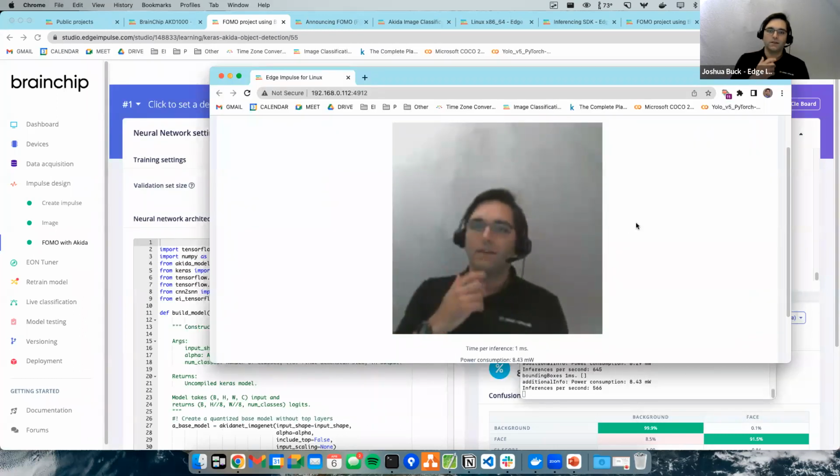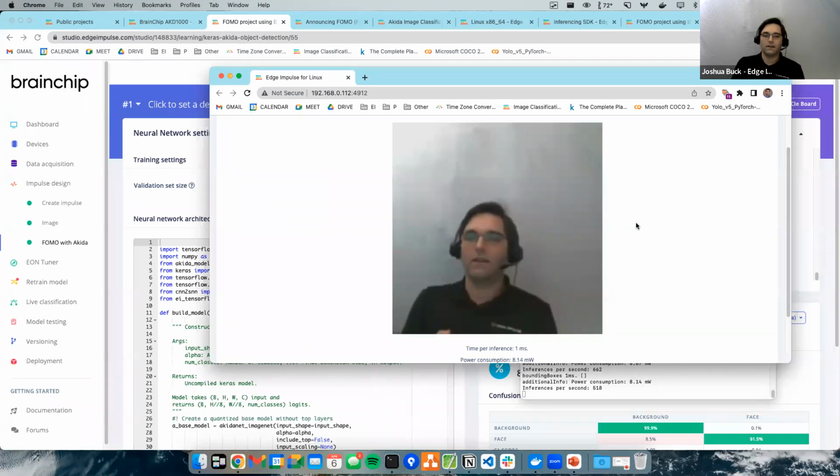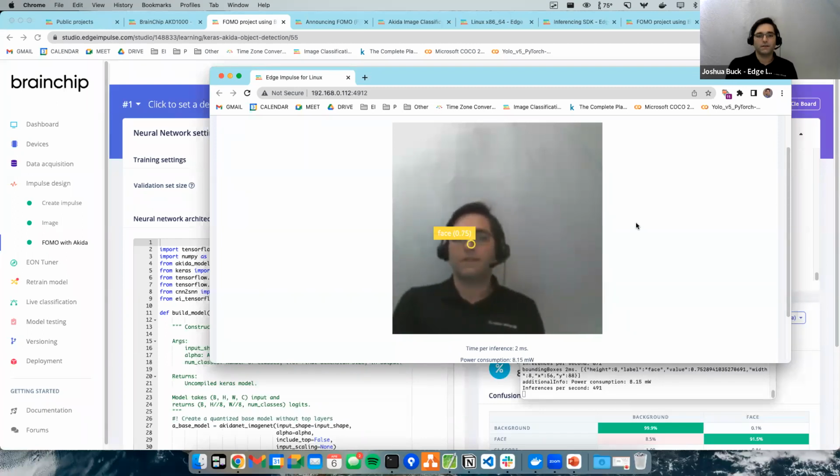So here I have the webcam connected to the computer. The model is running on the AKD1000. It's detecting my face, and it's running pretty fast. Inferencing time is less than a millisecond, and power consumption is hovering just a little under 8 milliwatts for this particular IP configuration.